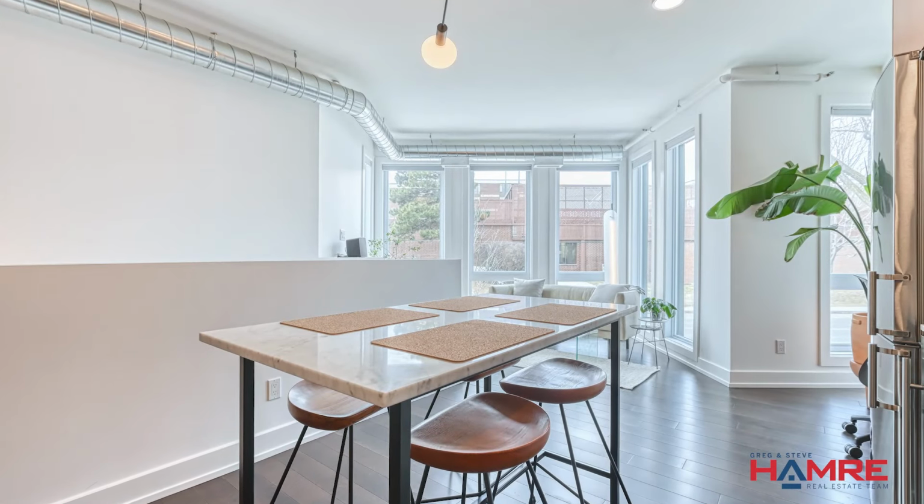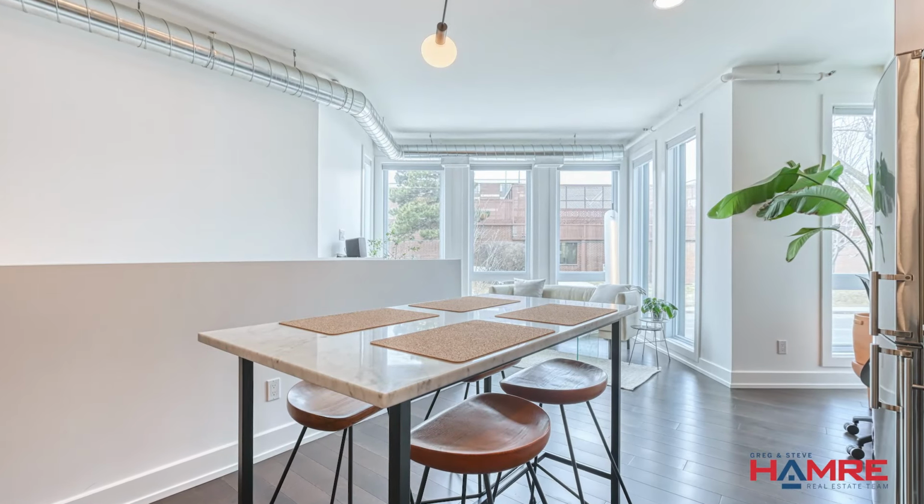Retreat downstairs to your quiet primary sanctuary. With a walk-in closet, generous window, stacked washer and dryer, and luxurious four-piece ensuite.